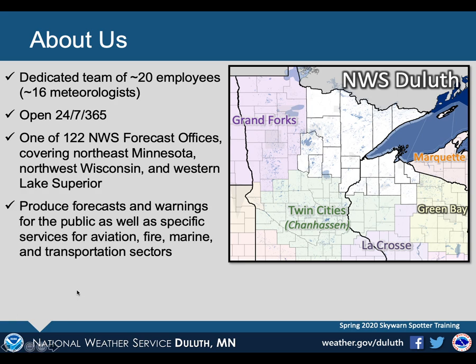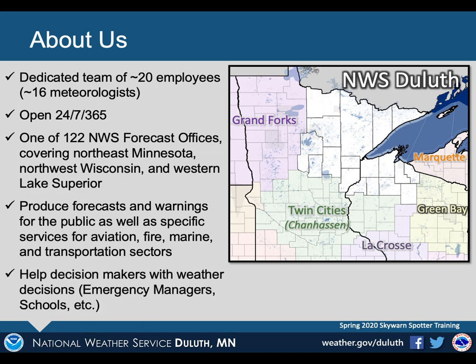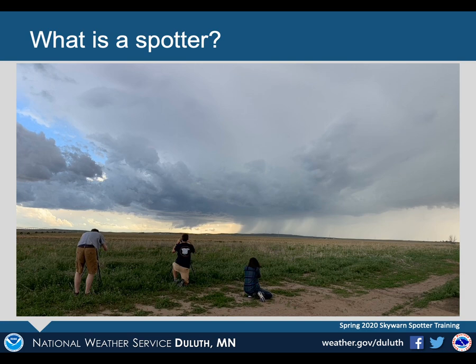We produce forecasts, watches and warnings for the public, as well as specific services for aviation, fire, marine, and transportation sectors. And generally what we do with the Weather Service is we help decision makers with their weather decisions. Whether it's an emergency manager trying to make the call about whether to have people take shelter when a severe storm is approaching a county fair, or if it's just an individual making a decision about whether they should go out for a hike. This is spotter training, so let's first define what is a spotter.